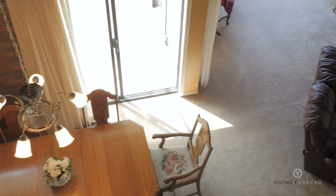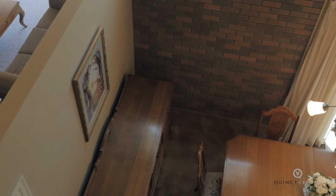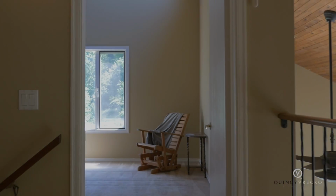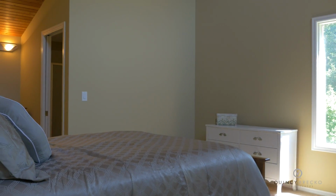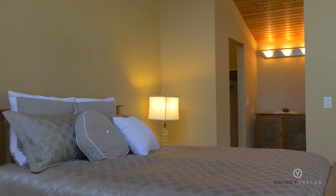The upper level overlooks the living and dining room below. There are 3 bedrooms and 2 bathrooms, including a spacious master bedroom with ensuite and walk-in closet.